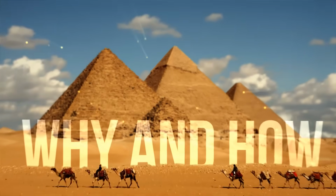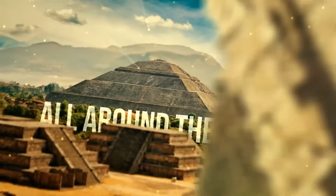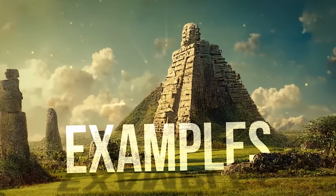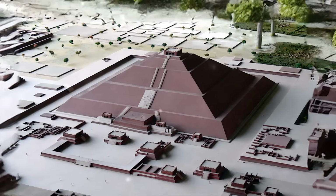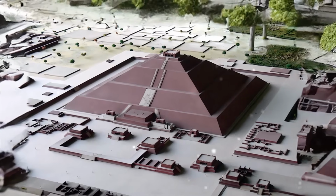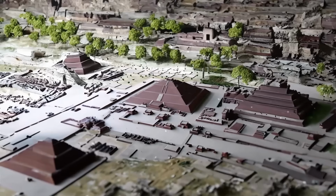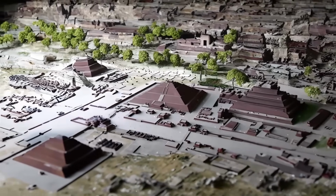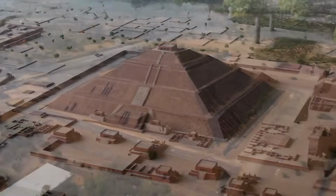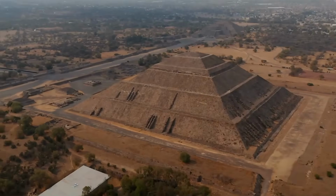Before we get into the reason why and how there are pyramids all around the world, let's talk about some of the examples. I'll start with the Pyramid of the Sun in Mexico. These folks really knew how to build a city. Their well-planned urban center spanned over 7 square miles and boasted several pyramids. But the Pyramid of the Sun is the most impressive.